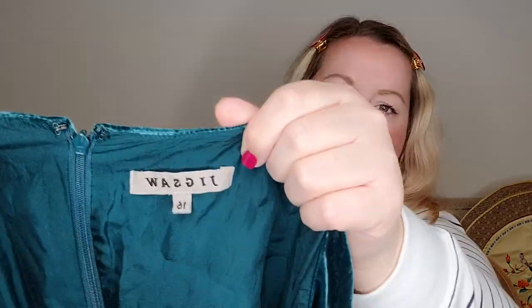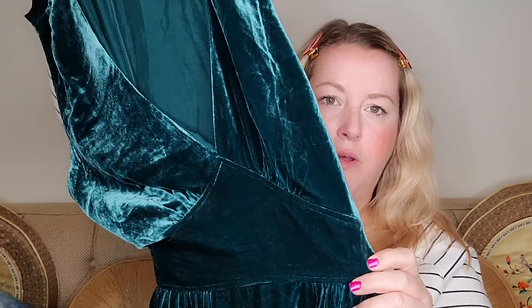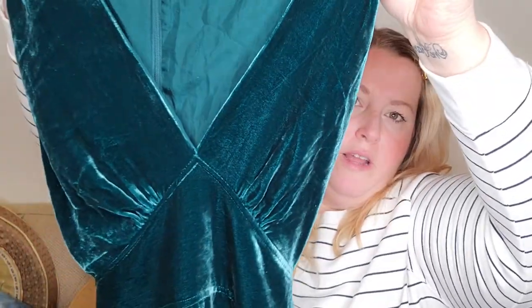The next item, I really got this based on style. It's by a brand called Jigsaw. It's a size 16. I didn't know much about this brand, but I loved this teal velvet. It's got this pretty pointed belt built in. It's got pretty pleating on the bodice. It's got a tie belt, and it's a midi length. And it's just gorgeous. And this is actually a European brand, so I wasn't able to find tons on it, but I just thought it was so pretty, and it reminded me a lot of the dresses that I get from ModCloth, so I definitely wanted to pick that up.